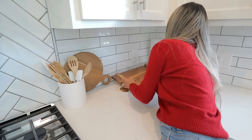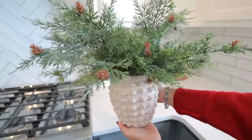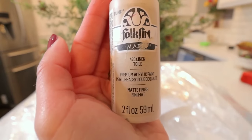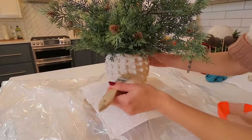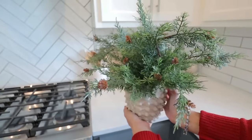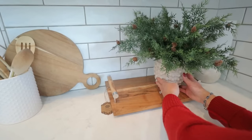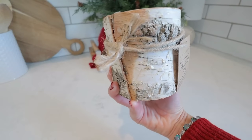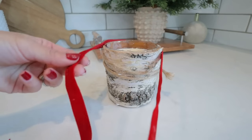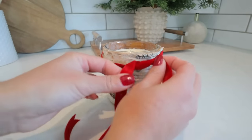And for the next piece, I found this arrangement at Marshalls and I ordered it online. It's the dupe of the Minka pot from Anthropologie, coming along with these pine stems, originally coming in white, but I had it painted in a neutral warmer tone to match my style better and not blend with the white backsplash. I also found this wood shaped candle, and it's a perfect rustic touch for this corner. I also added a bow to turn it into a more festive and Christmassy piece of decor.